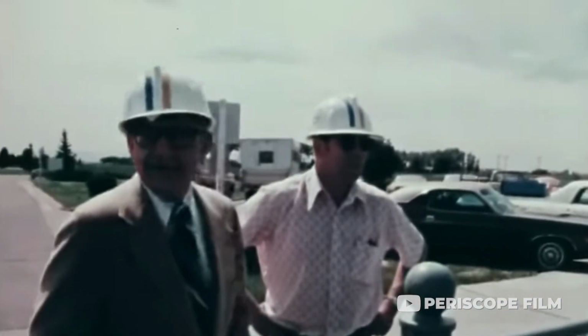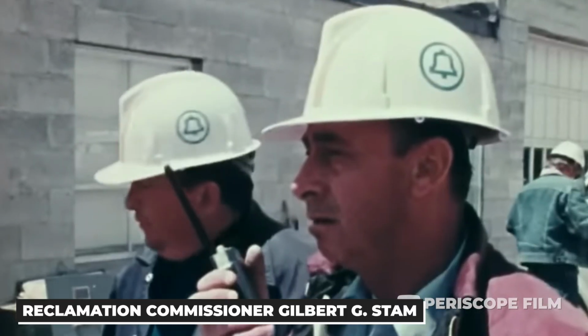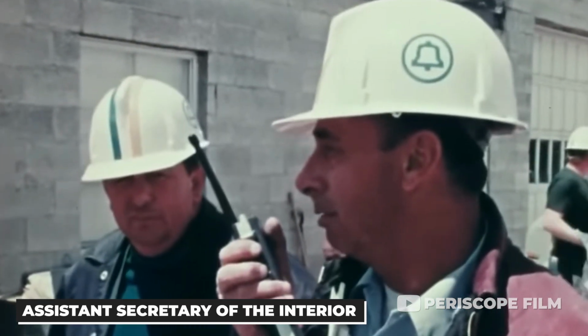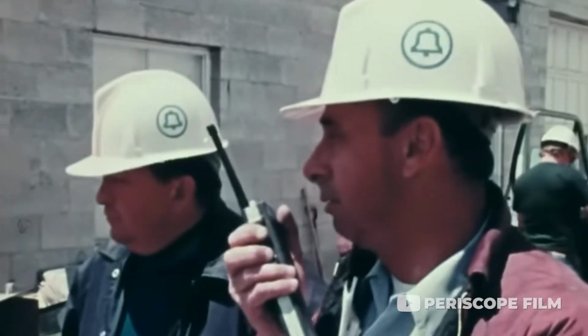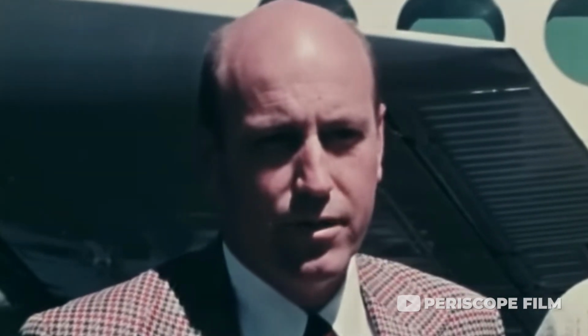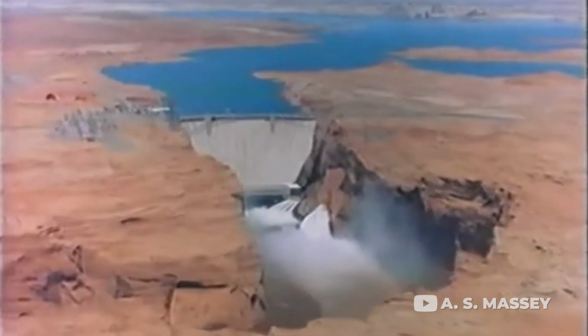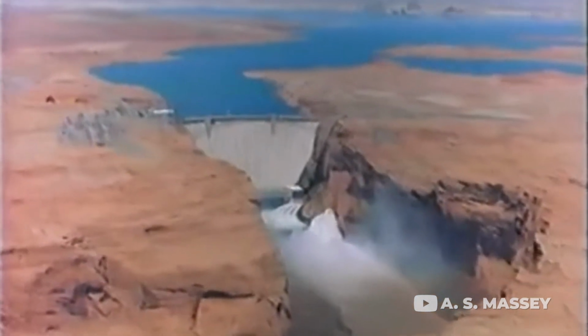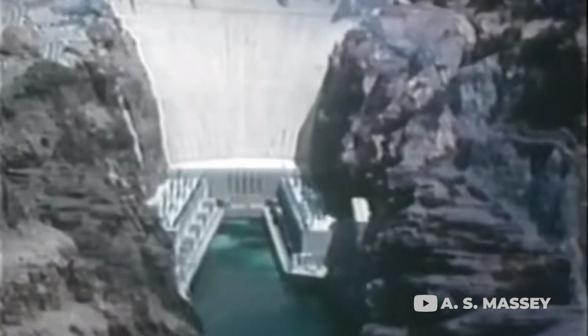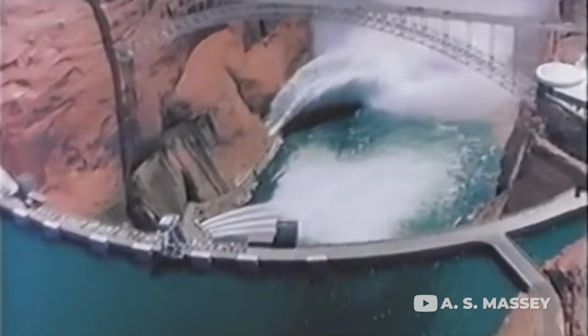Following the collapse, Reclamation Commissioner Gilbert G. Stam and the Assistant Secretary of the Interior traveled to Idaho to inspect the site. 2 inquiry panels were established, but as with most dam failures, much of the evidence was swept away during the break, so the investigation had to rely heavily on eyewitness testimony. Evacuations of the remaining sections of the dam provided some clues about the mode of failure.